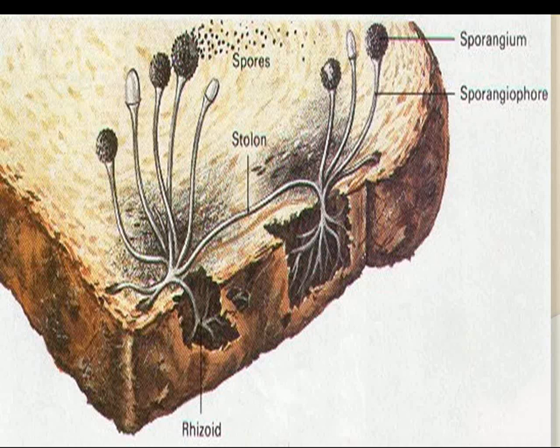And this is mold growing out of flax fiber. And you can see how it's really starting to break apart the fiber as it grows.